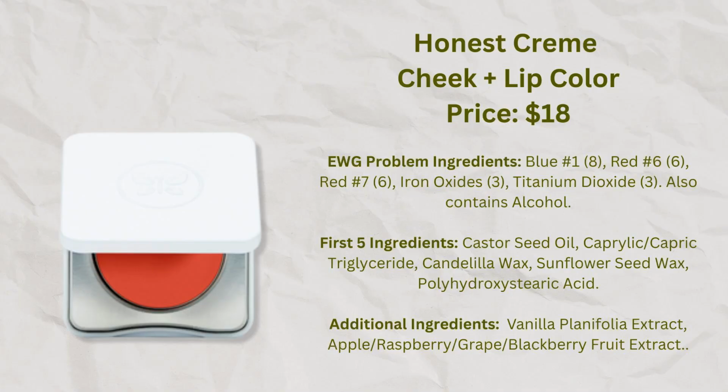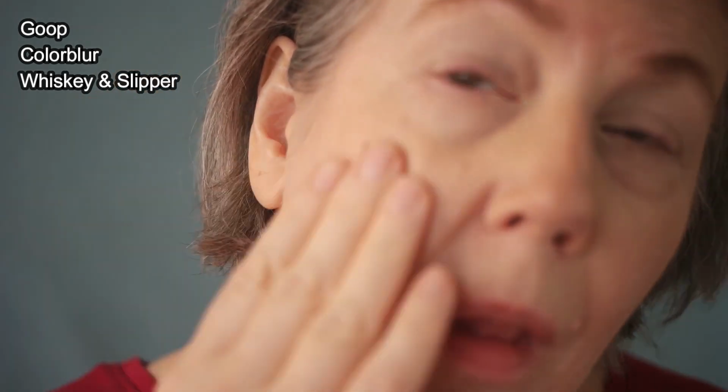And I have found that many blushes disappear really, really fast on my skin. I would not say that this one is as good as, say, the Honest blushes. Those are very, very good in terms of staying on my face and not disappearing. But I do think these, as blushes go, are at least in the top 50% or top 25% in terms of how well they stay on my face. And you get quite a lot of it.